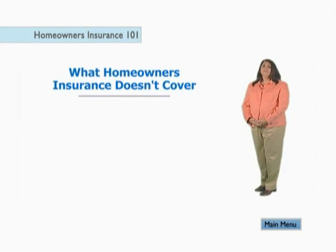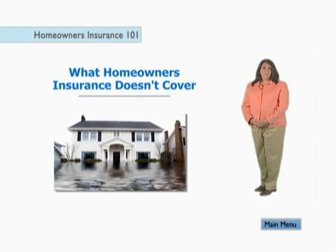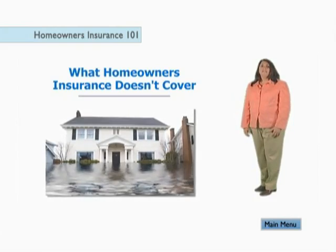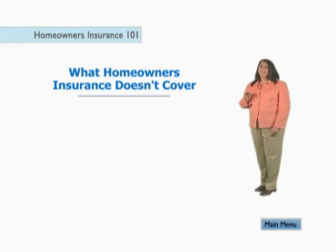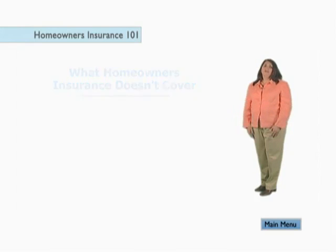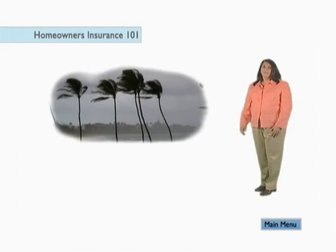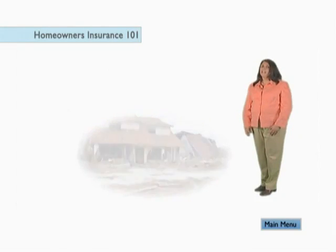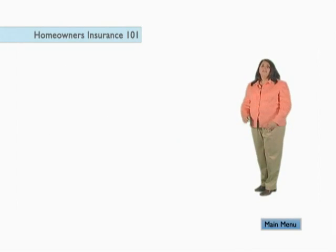Now let's focus for a minute on what's not covered. The biggie is damage caused by floods and ground seepage. A separate policy is needed for flood insurance. This coverage is only provided at actual cash value and will not pay to rebuild your home. New Orleans is a perfect example of the need for flood insurance. A homeowner's policy does not pay for damages caused by flood waters.